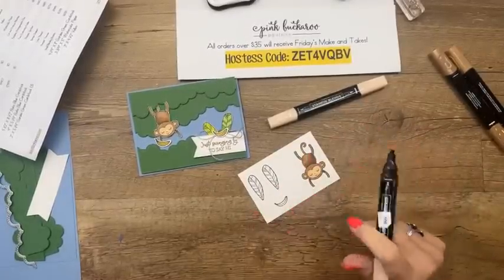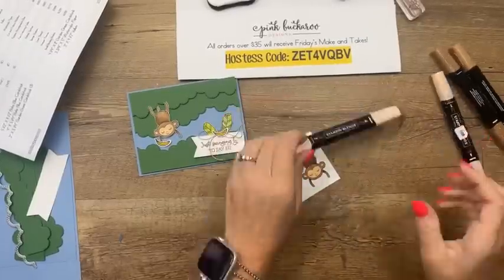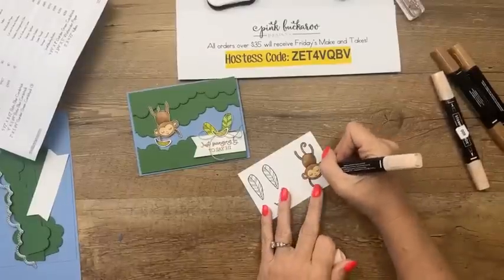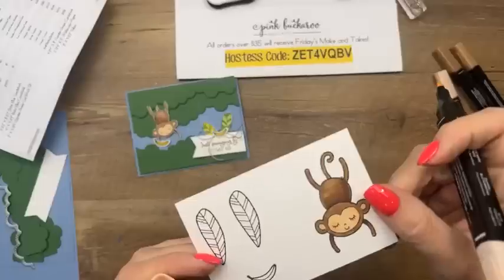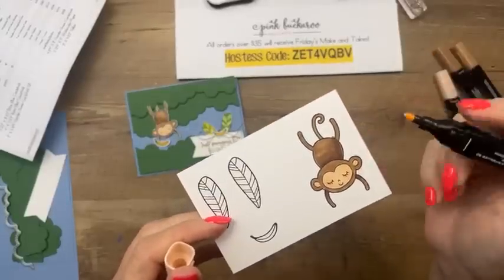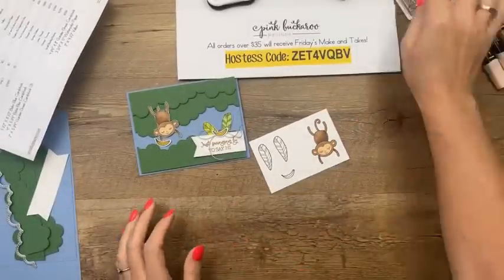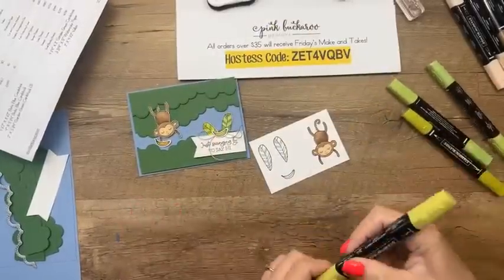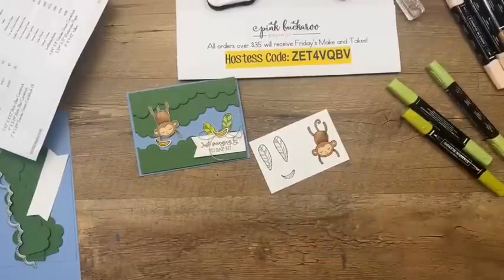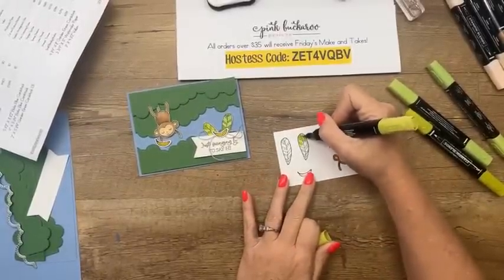And then I'm going to take my Petal Pink and add in some cute little rosy cheeks like that. So hopefully you guys can see it. I got a little bit out of the lines right there. All right, now for the leaves, we'll use the new Lemon Lime Twist Light. And I'm going to color one of them just all over.